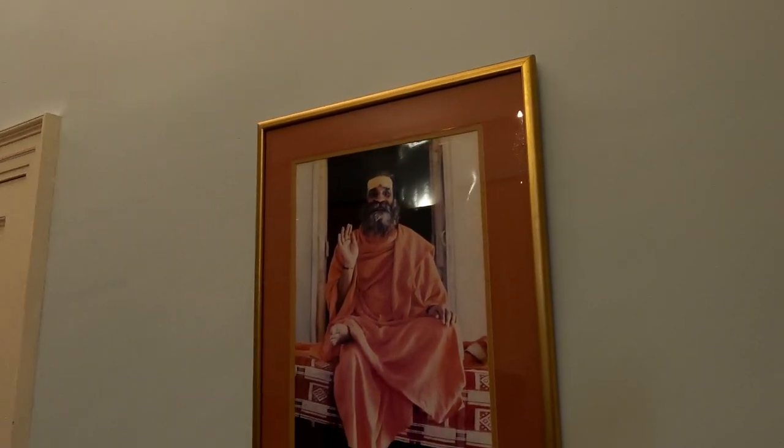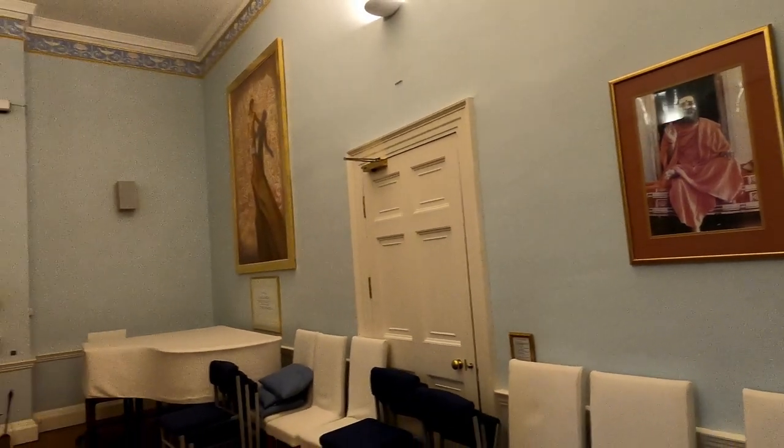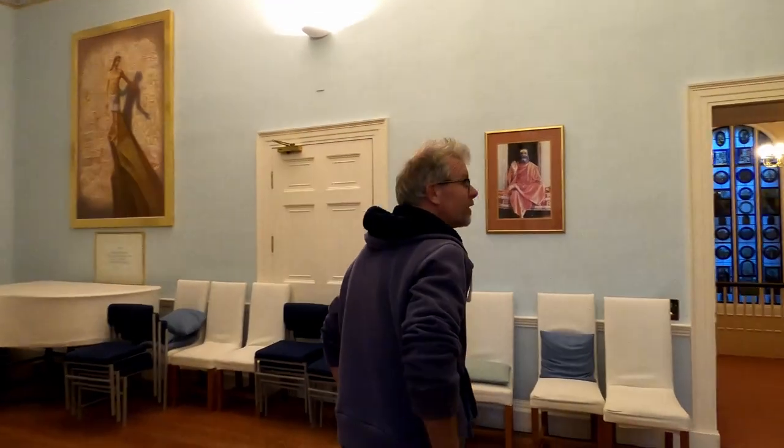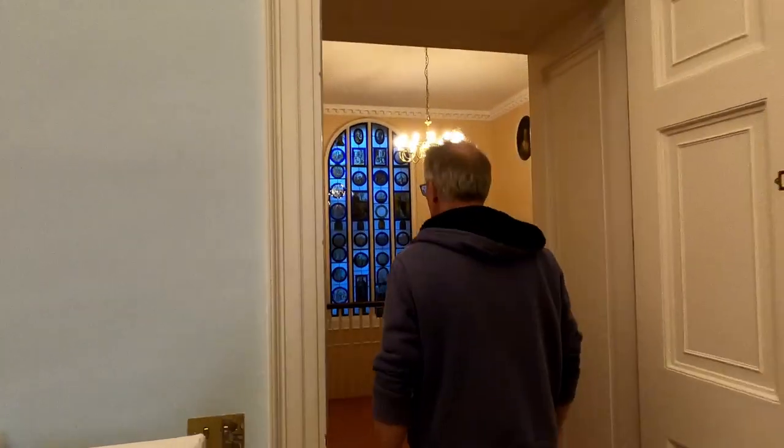So he sits in one of the holy seats, or the seats of the Shankaracharya in the north. And to this day, the person that runs the organization goes off and has a chat with him or a conference with him once or maybe twice a year, and asks any questions that students have asked. Okay, so I just thought I'd show you this room because it's so nice. And we'll go down the stairs now.